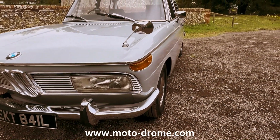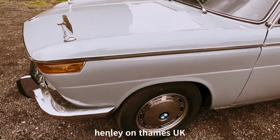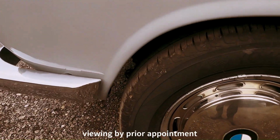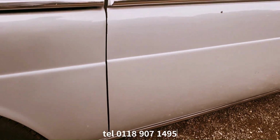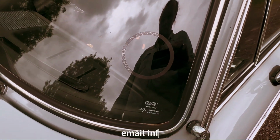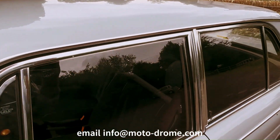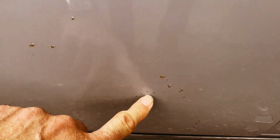Looking down the near side, looks beautifully straight down there. Near side front wing, all looks very good indeed. Yeah, Yokohama tyre on there. Screen and screen rubber all look pretty good, as does the roof. Near side door. We've got a couple of flecks, like stone chips or a little bit of corrosion just coming through on the door skin, just in a couple of areas around here. And a little bit of paint loss just there on the back of the door.